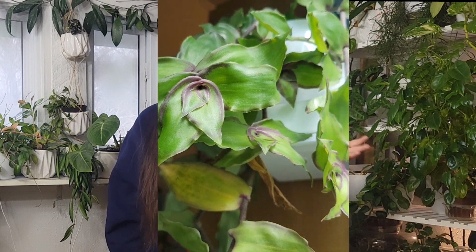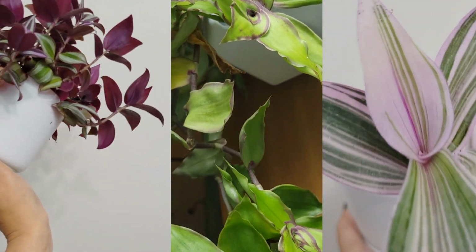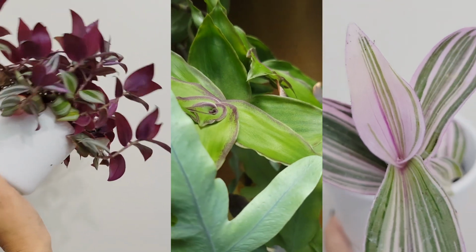I knew that they were cold tolerant, but I didn't know that they were that cold tolerant, and that was really cool to see. I always keep them in my living room and my bathroom because those are two of the coldest places in my house. I'd say they get in the low 40s, upper 30s almost every single night in the wintertime. And my Tradescantia have done really well the last couple of years in those locations.